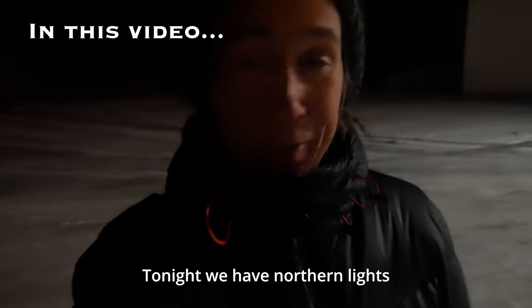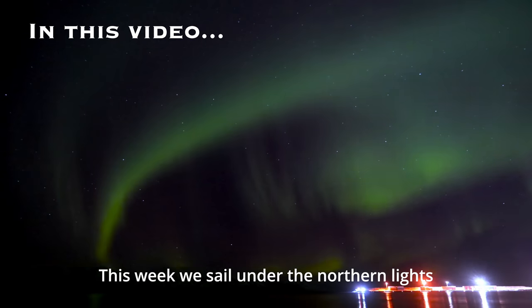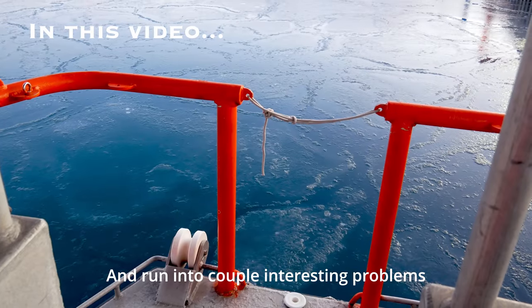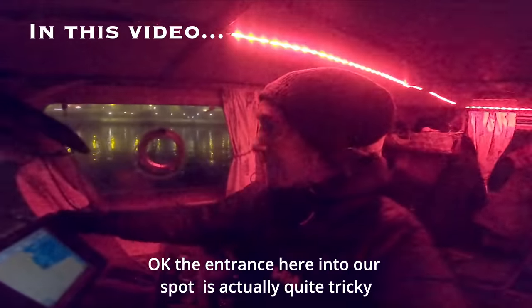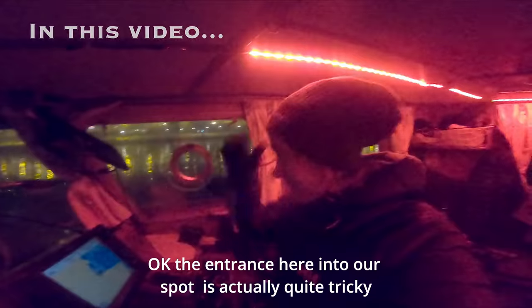Tonight, we have northern lights. This week, we sail under the northern lights and run into a couple interesting problems. The harbor is freezing a little bit. Okay, the entrance here into our spot is actually quite tricky.